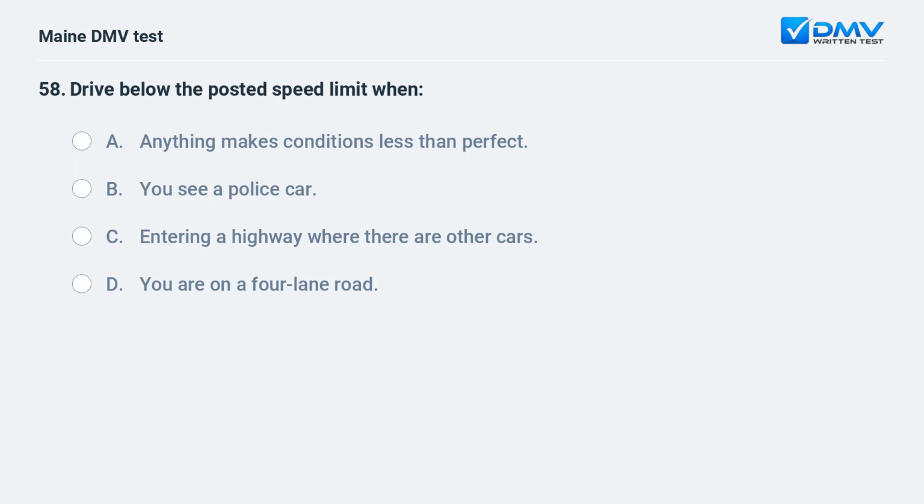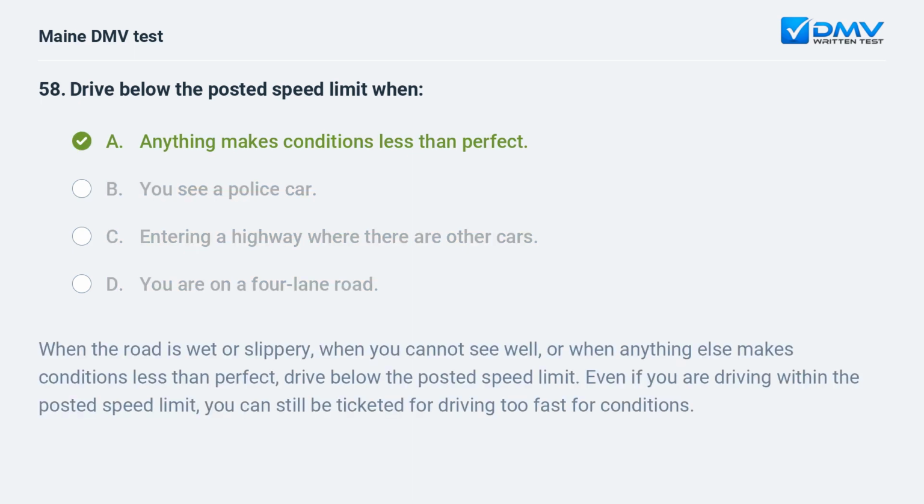Drive below the posted speed limit when? A. Anything makes conditions less than perfect. B. You see a police car. C. Entering a highway where there are other cars. D. You are on a 4-lane road. A. Anything makes conditions less than perfect.